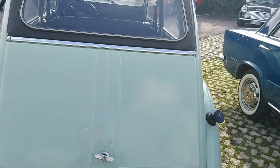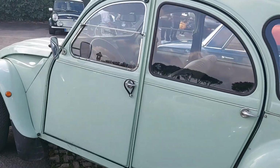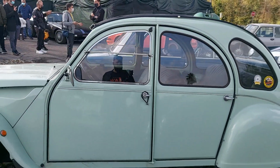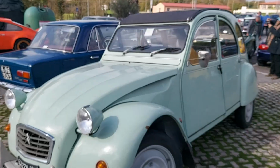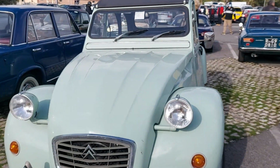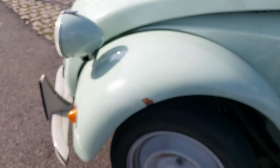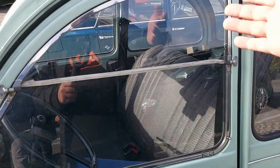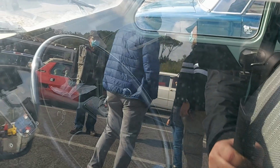And here we have a Citroen. Wow. What a car. On the Citroen, look at it. Side markers in a strange position, and it has flip over windows. They didn't roll down. We have the gear changing in the center console.